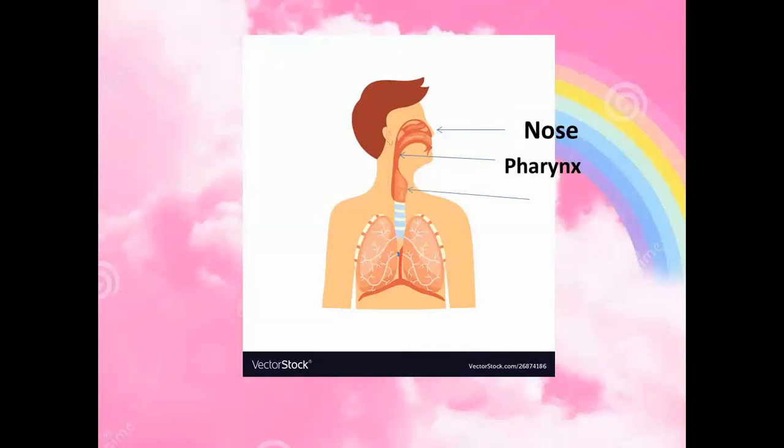Then we have a new part. This organ is called larynx. Larynx means the voice box. This is the place where your voice is produced. Your voice is produced here in this part, which is called larynx. So we call it the voice box.